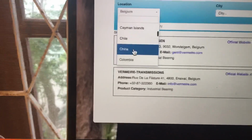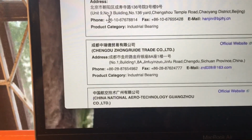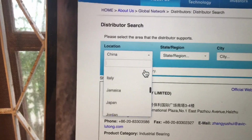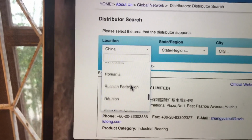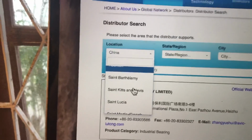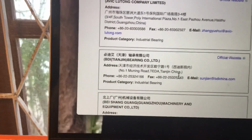So here's China, for instance. You're probably not in China if you're watching this. And it'll tell you which one of these, they're official distributors. They're on the website. And look at that, there's 8 pages there. China, India, Indonesia, Ireland, anywhere on earth, you'll find a distributor that sells the authentic stuff. Now, I looked up NTN on the web in Thailand, and there is an NTN Manufacturing Thailand. So not only are there distributors, but there's manufacturing all over the world.